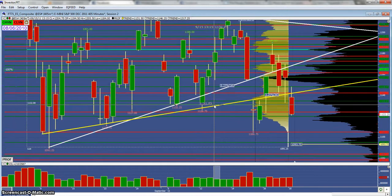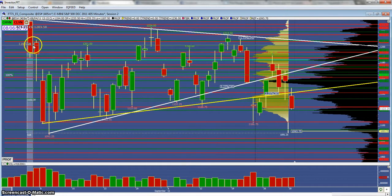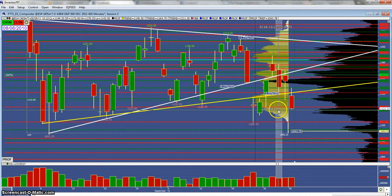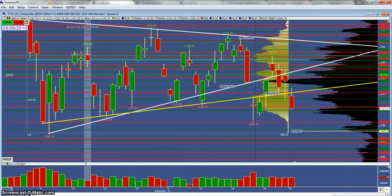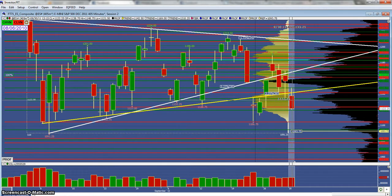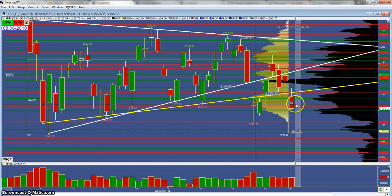Put this back up for you guys. You can see again the start of this range that I have on the micro gold composite. The gold composite is a macro composite, from August 4th to the last Friday's date, which is September 30th.